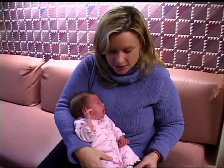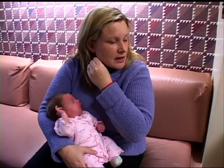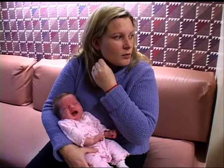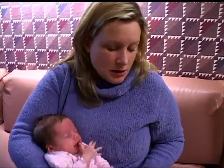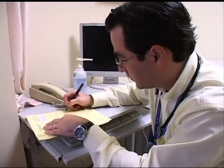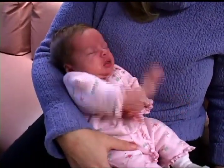Things are going really well. At her last pediatrician appointment, which was 2 weeks ago, she gained some weight. She was at 6 pounds 8 ounces, so almost a pound more than when she was born. I think she had just gotten back to her birth weight by the time she left here. Okay. And now she's a pound over? Almost a pound, yeah. She was 5 pounds 10 when she was born.